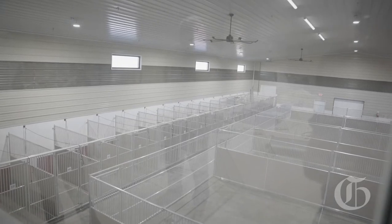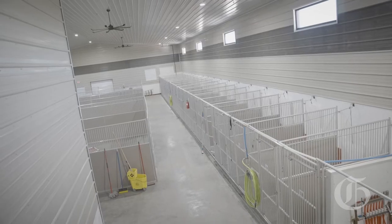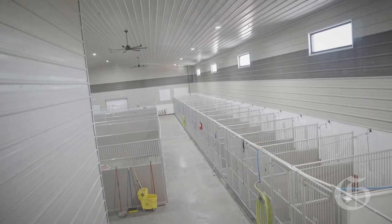Opened up a few weeks ago. It's been in process for longer than I want to think, but construction took about 3 years on it, with COVID and everything else that came into play. But it's done now.